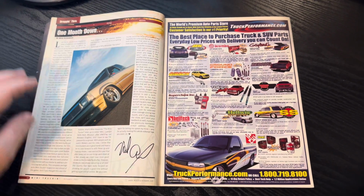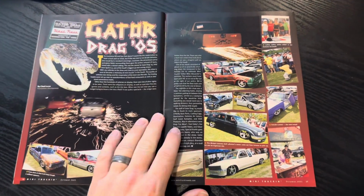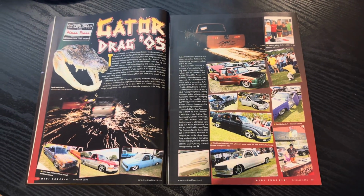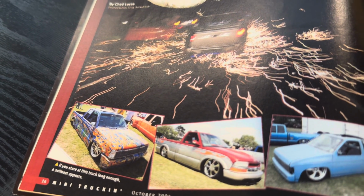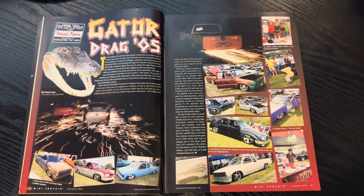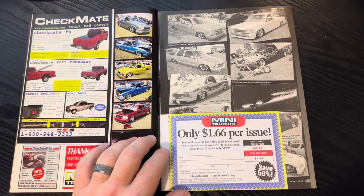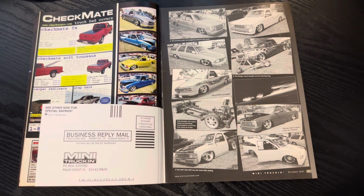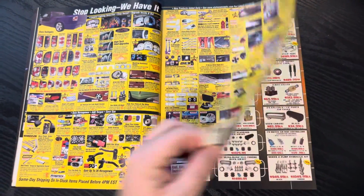So Draggin Thru, we can see the low shot there of Eli's Mazda. Gator Drag 05. A lot of cool stuff here. I don't know if it was this particular year, but if you guys recall, rest in peace, Courtney Halliwell, the photo of him with the alligator head, and the photo is kind of like through the alligator head. That was taken by, I think, Brian Frost at SoCal Customs at Gator Drag. And that always comes to mind when I'm going through these issues, or I see Gator Drag, rather.